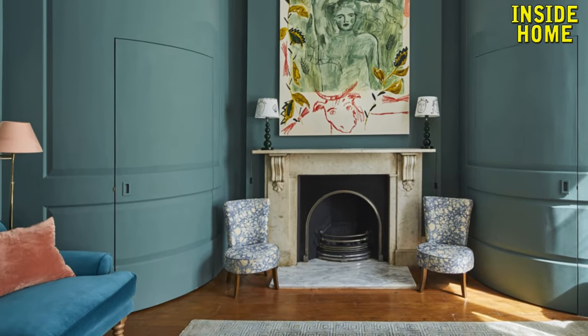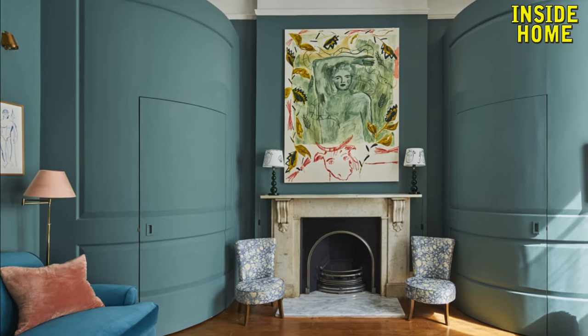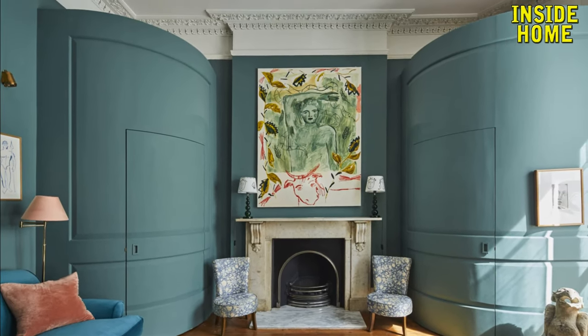The main entrance leads to a spacious living room with elegant pine flooring, detailed cornicing, and a log burner enclosed by a beautiful copper design.